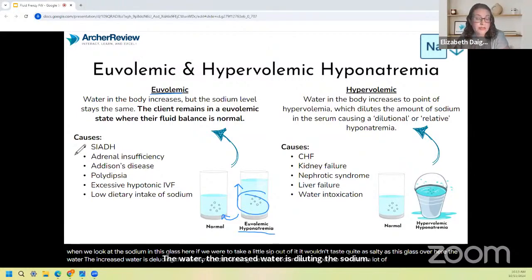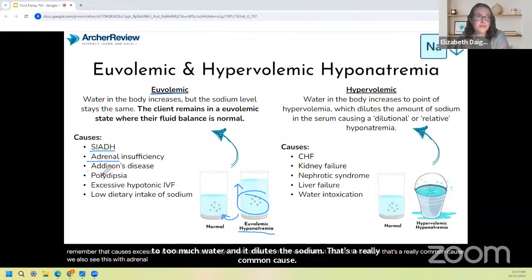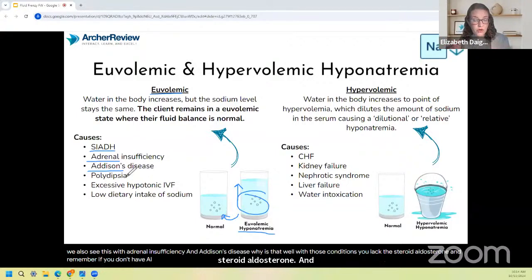So there are a lot of causes for this. SIADH, remember that causes excessive antidiuretic hormone. You hold on to too much water and it dilutes the sodium. That's a really common cause. We also see this with adrenal insufficiency and Addison's disease. Why is that? Well, with those conditions, you lack the steroid aldosterone. And remember, if you don't have aldosterone, you're not retaining sodium. You're going to be losing sodium in the body.